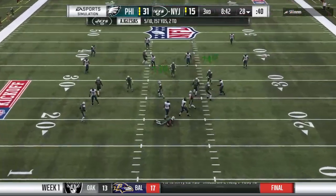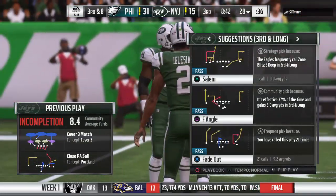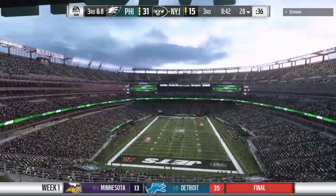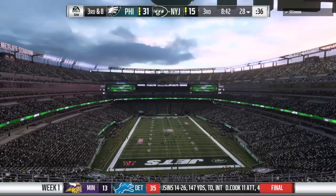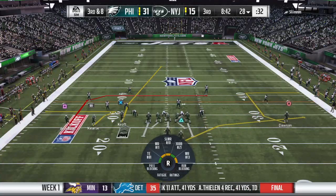Oh, the ball comes out on the hit, but they'll say it's incomplete. Anytime a ball's thrown in the middle of the field and it's popped up in the air, I expect someone to catch it. It doesn't matter whether it's offense or defense because there's usually a great amount of bodies in that part of the field. In this case, no one came up with it.